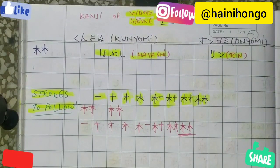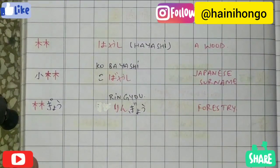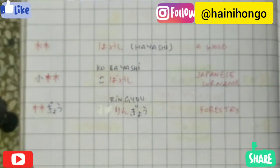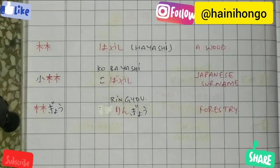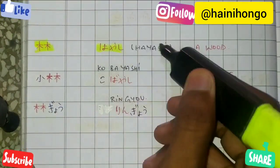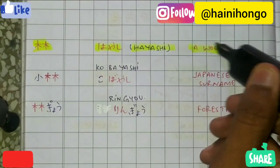So now let's move to the meanings of this kanji. Here we will learn 3 meanings of this kanji. If we are writing this kanji alone, without any suffix or prefix, then we will pronounce it Hayashi, which means a wood.